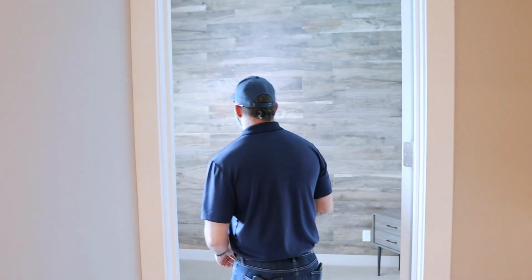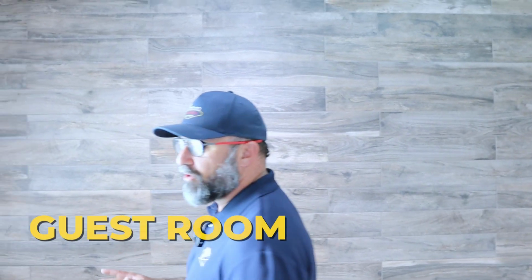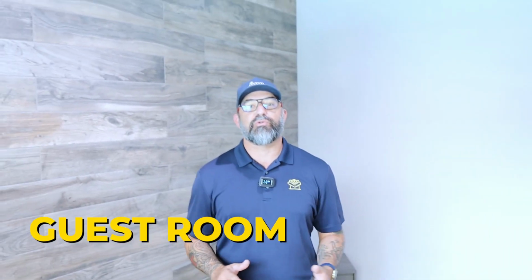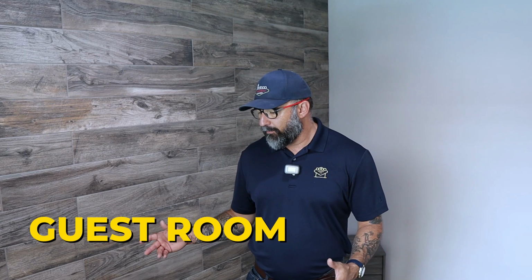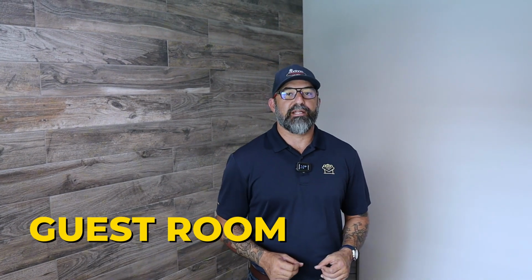And then just past that, this is the only room in the house that's not staged, but this is your guest room. It's not huge, but I would say that it's more than adequate, especially for somebody who's staying for a short-term period of time. You can easily fit a queen-size bed in here. Might be a little bit snug. You're not going to get a bunch of other furniture in here, but again, for a guest room, it's well appointed.